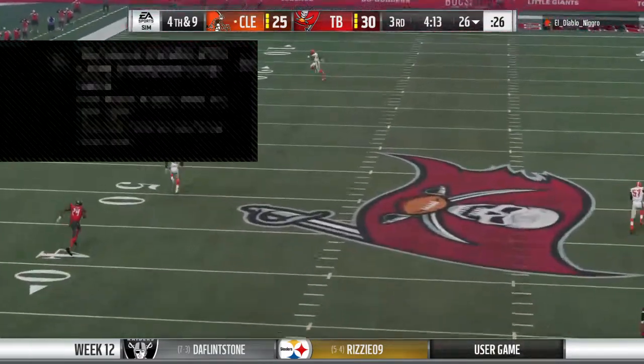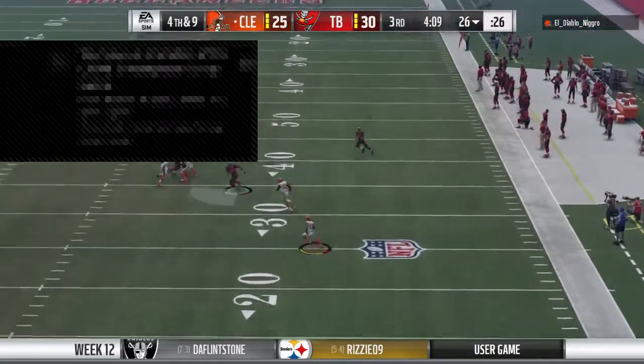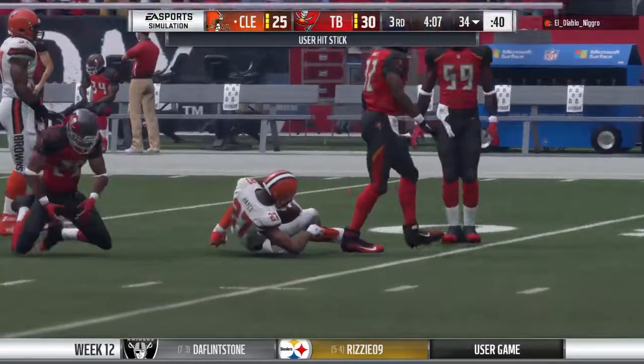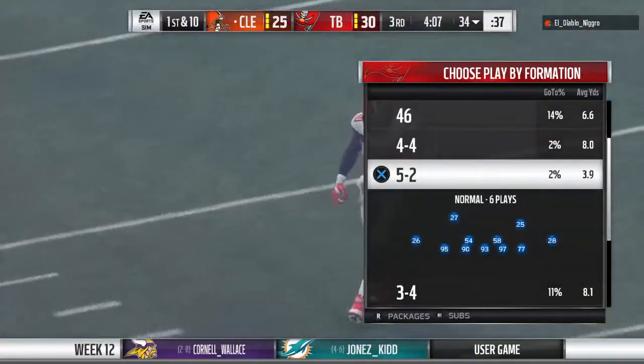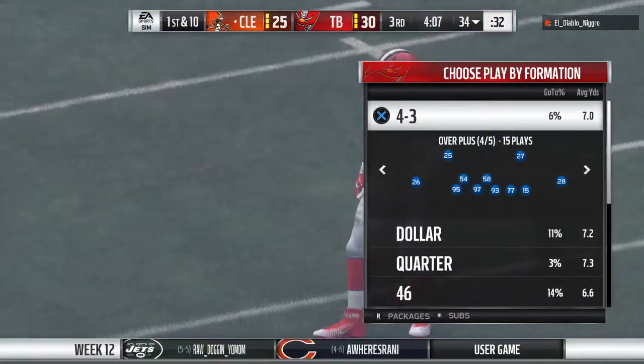He gets this one away, and boy, it's another boomer. Fielded at the 20. And he is going to be knocked flat on his back. Oh, a big hit. A good return there. Call it 13 yards. And the offense will take over with a new set of downs.